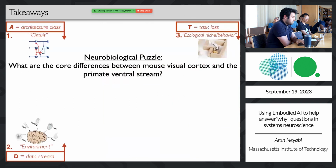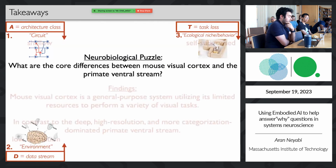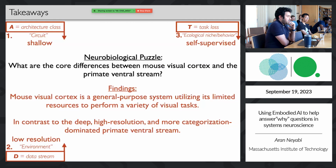So going back to our original question, what might be the core differences between mouse visual cortex and the primate ventral stream? We saw that the circuit was more preferentially shallow, operating at lower visual acuity, and subject to those two constraints was trying to learn a task general representation via this contrastive self-supervised loss. And it seems to suggest that, at least for what we've seen on this data, mouse visual cortex is trying to utilize these limited resources to perform a variety of downstream visual tasks, and in particular lends itself to better embodied control of this virtual rodent body. And this is very much in contrast to the deeper, more high resolution and more categorization dominated ventral stream that we saw earlier.